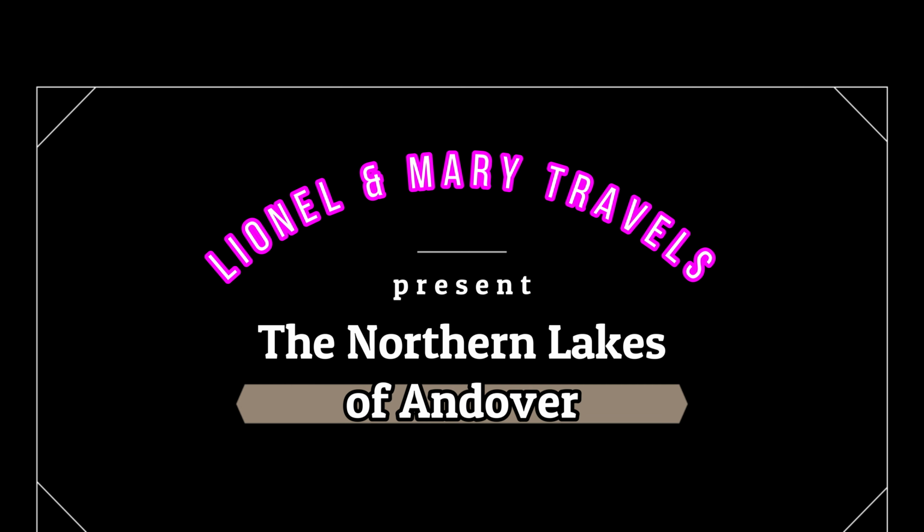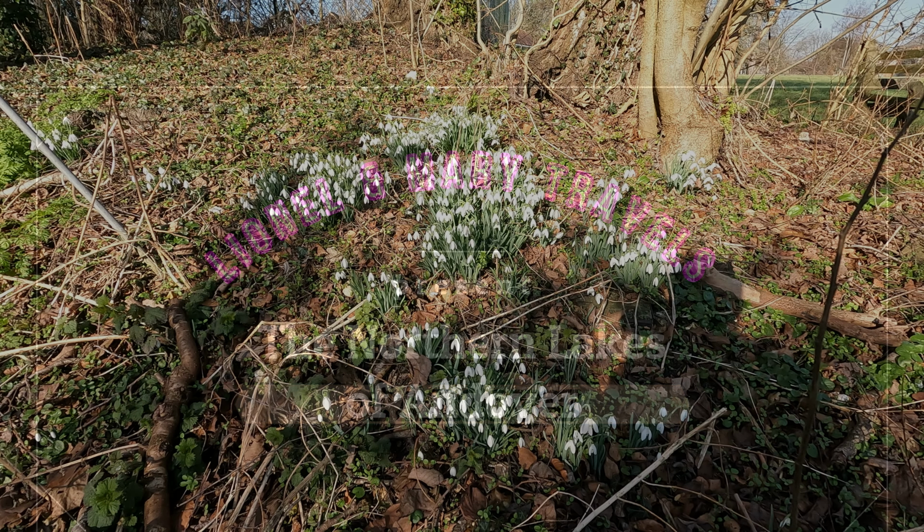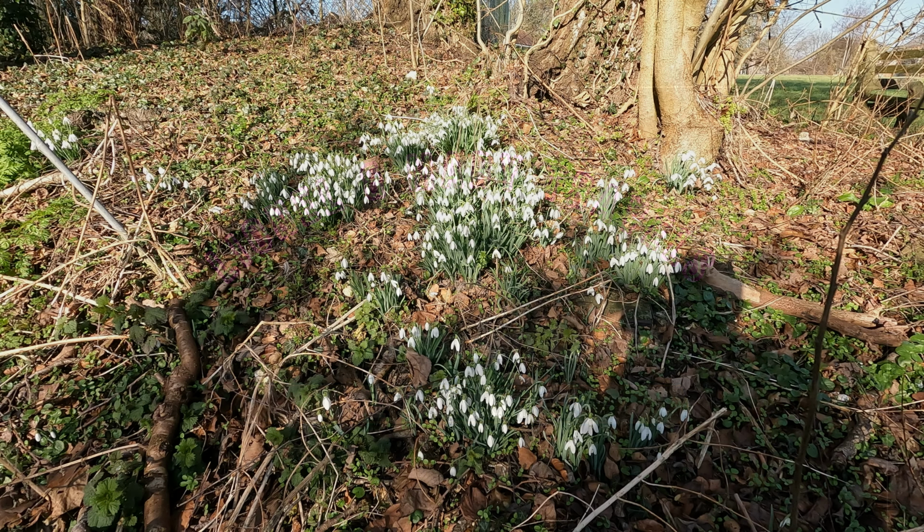Now, this is about the River Anton and the Northern Lakes, which is at Charlton, and then the Anton Lake, which is another one further south, but we'll deal with that later. Now, we're over at Penton Mewsey because it really starts about here, but it can start a mile further back, depending on the weather conditions and the amount of water in the ground.